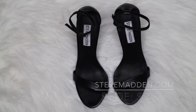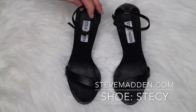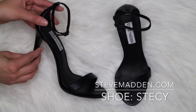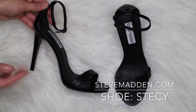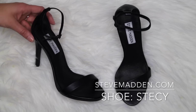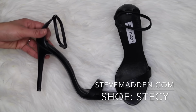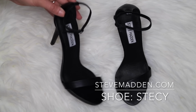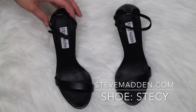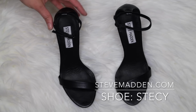So the first shoes that I picked out for this spring and summer were these classic Steve Madden shoes. I will link them down in the comments or in this video, the exact name of it, because I can't remember it. But I bought these because I had an event to go to, and these are just so classic. I really like them because you could dress them up with a dress, or you can wear them with boyfriend jeans, and they are still super cute. So I decided to get these in two colors.